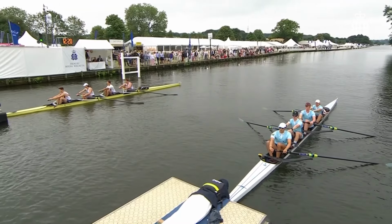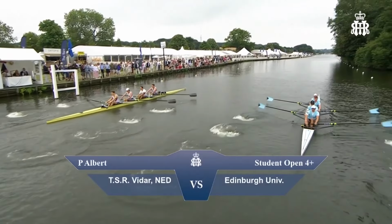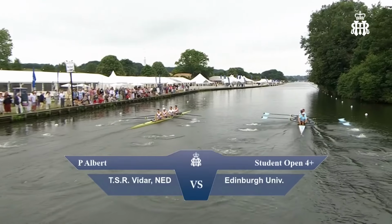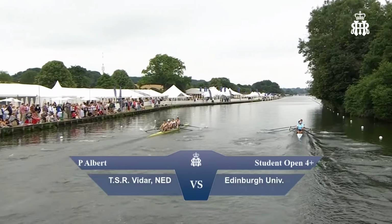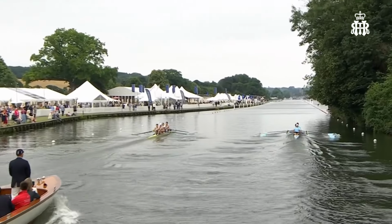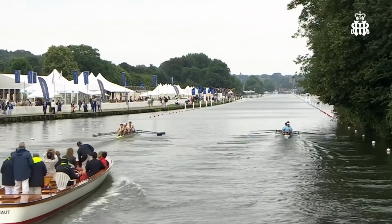Well, it's hard to believe we're at the last race of the morning. It is the Prince Albert Challenge Cup. Another Dutch crew on the left-hand side, T.S.R. Vidar, Netherlands, up against Edinburgh University. Vidar off to a great start here.